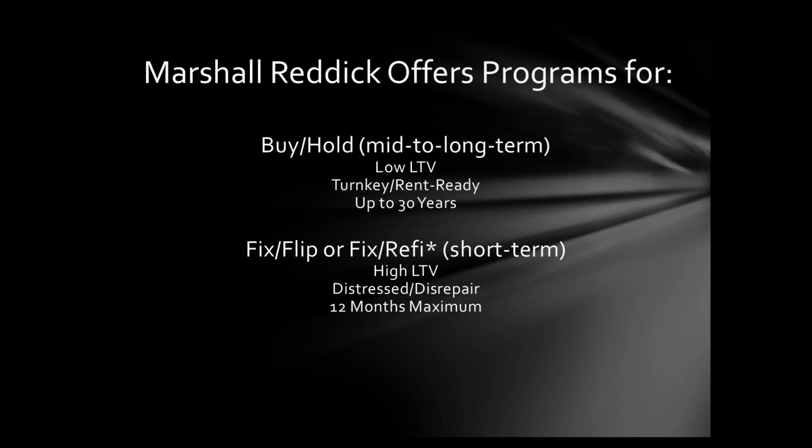Primarily it's fix and flip groups that are using these, and they're very sophisticated groups, okay, not the weekend warrior. Again, 12 months is going to be the maximum term. All of our loans are going to be written on a 12-month promissory note.